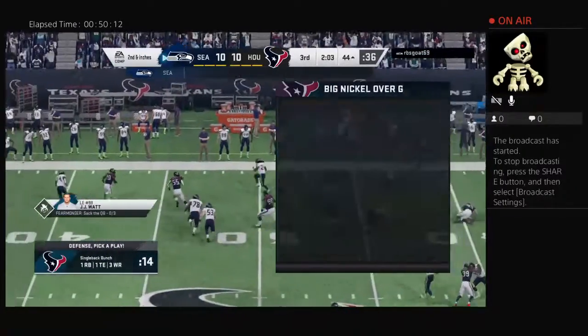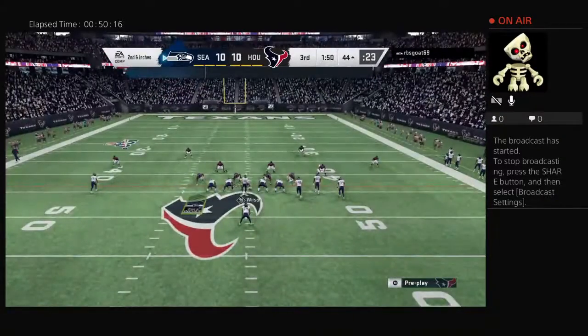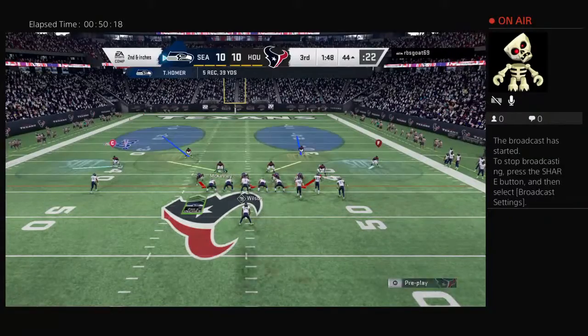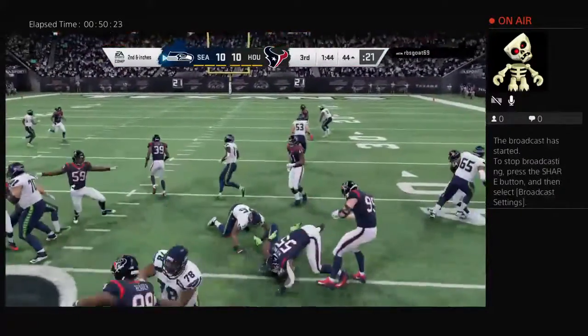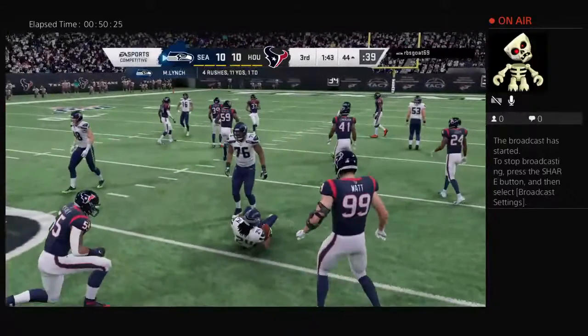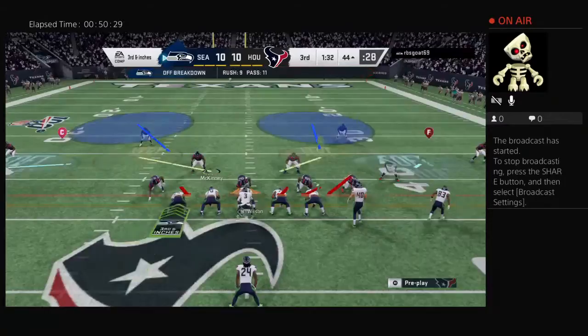Despite the blitz, they're still able to pick up a nice solid gain. The disadvantage of blitzing often alters the normal spacing and run fits and leaves creases like they were able to exploit right there. Again, they'll pound it with Lynch. Trying to run inside, but nothing there. They'll say no gain on the play, so it was looking good, but nothing there.